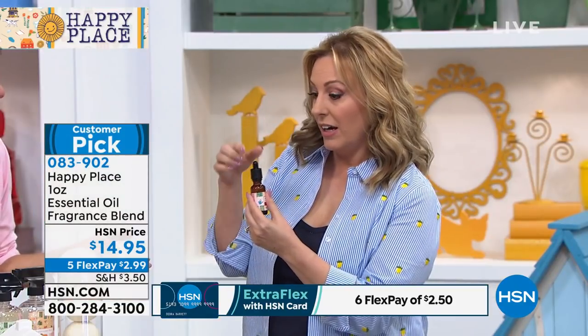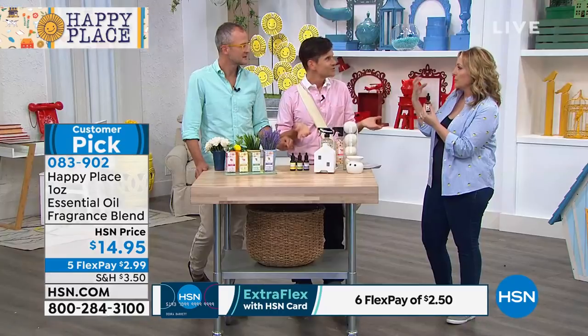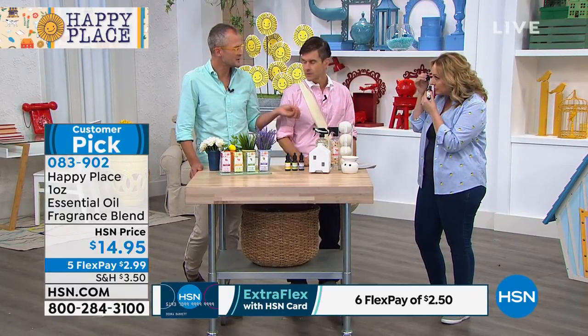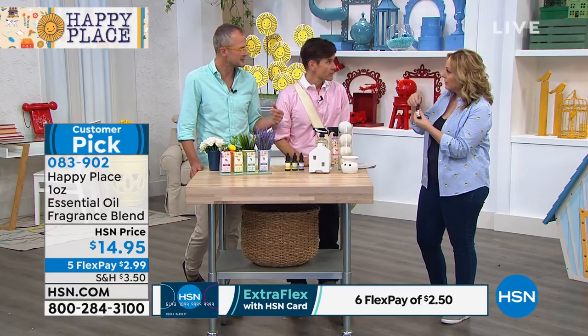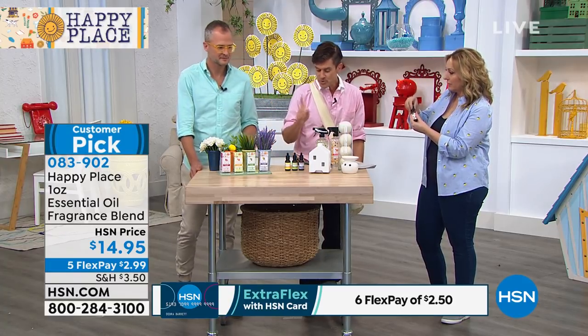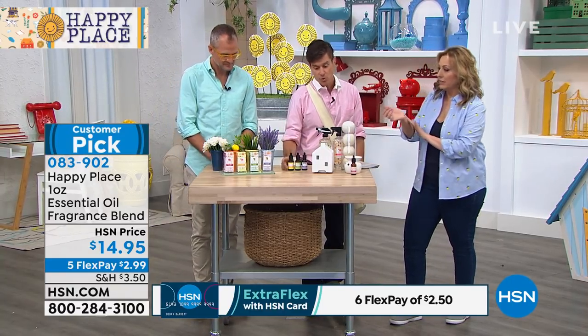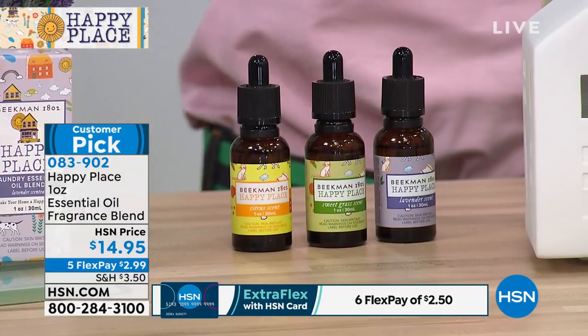Because they're all cosmetic grade. Because I love that kind of rose bath. Do you? Rose is my favorite, actually. You can dilute that with water and use it as rose water for your personal preference, as your perfume. Oh, really? Yeah. So you can choose between the rose, the lavender, the sweet grass, or the citrus. These essential oils you can use in your bath, like Helen plans to do tonight.